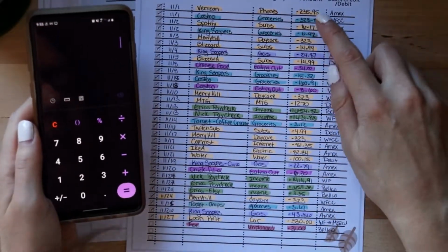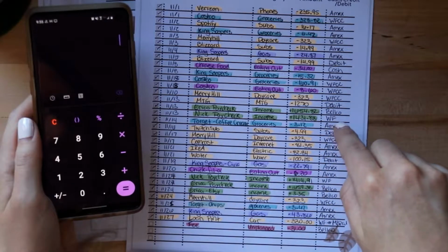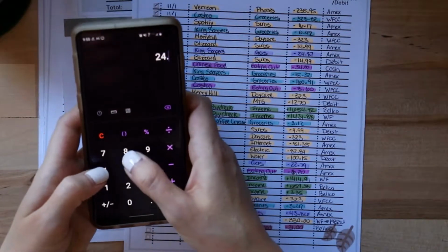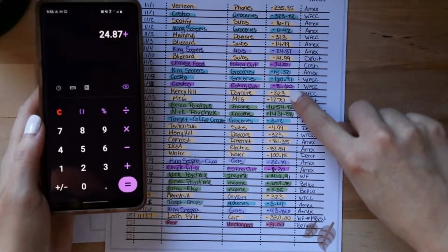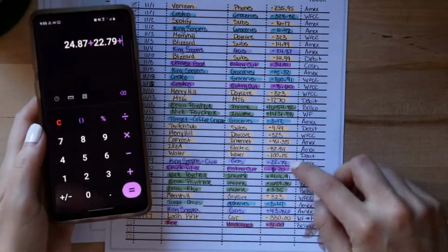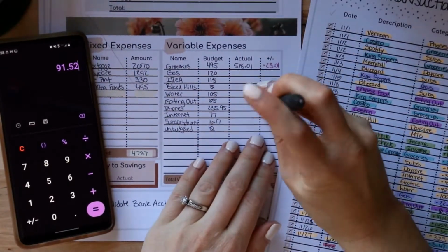Okay, for gas, we had, where's my gas on here? Oh, the light purple. Sorry, I changed the color this month from what I was normally going to do, but so we had $24.87. That's Nick's car. My car's like double that. $22.79 and then $43.86. Okay, so total we spent $91.52.